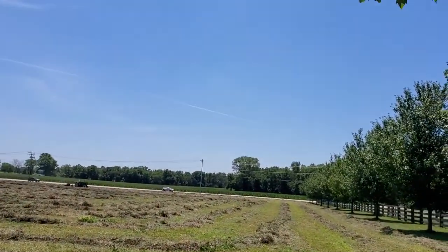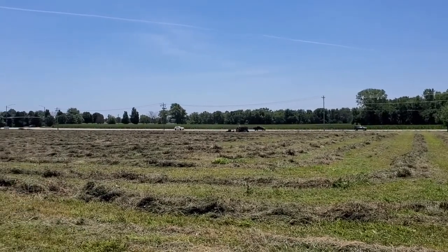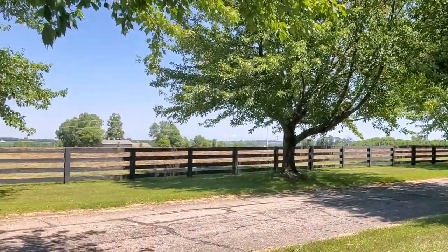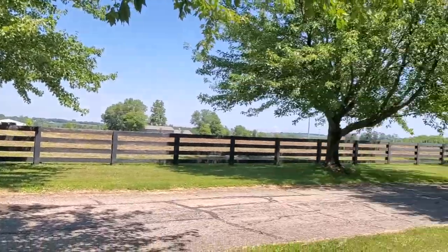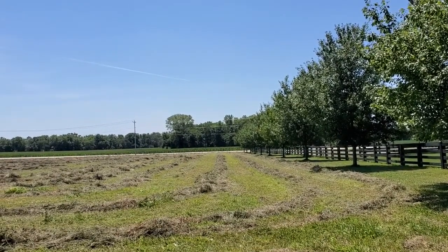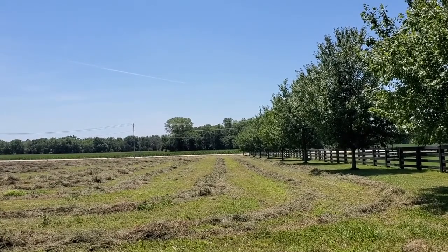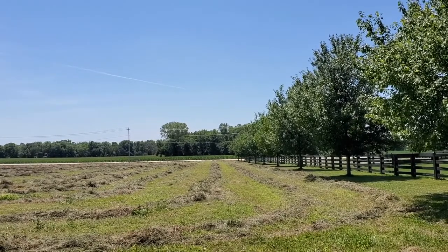And then planning on doing small bales in this field here, this one, and then that one, then maybe another big hay field over there. Hopefully, then it's supposed to rain on Monday, and hopefully it'll take off and get some good growth before any foxtail can take off in here, because right now there's not any foxtail in this field.